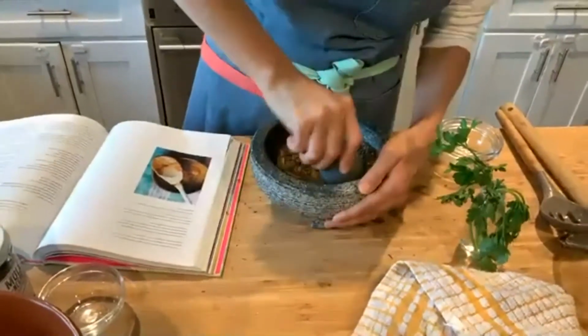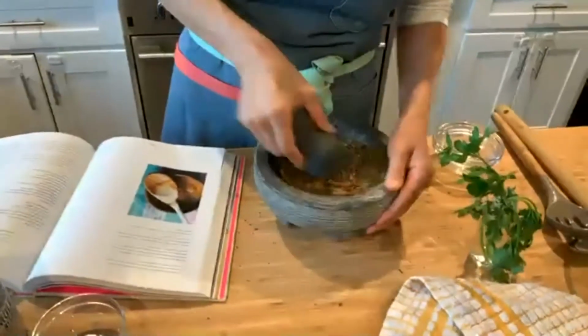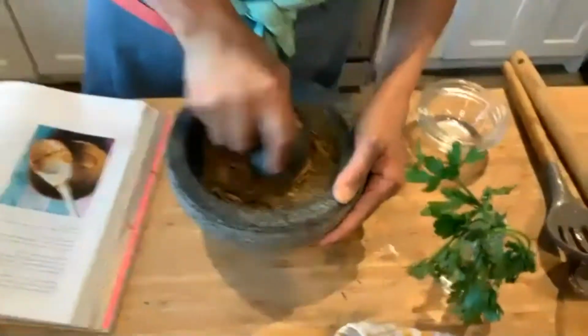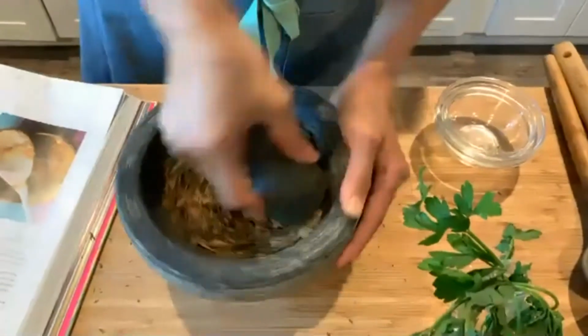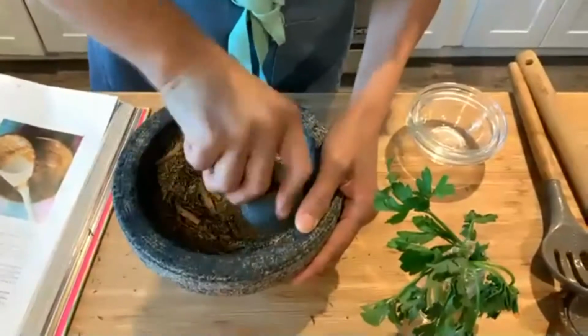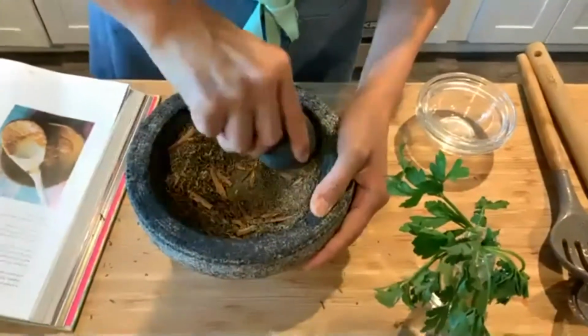But if you have a spice grinder, go for it. If you want to put it in the food processor by itself first and then do the rest, you can do that as well. Especially the, ¿cómo se dice? The cinnamon.